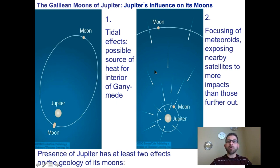The second thing that we see as a result of Jupiter's influence is that Jupiter, a very large gravitational body, is going to draw in a lot of debris from the solar system in meteoroids. So these meteoroids are going to impact the surface of these moons. And remember, if one side of the moon is always facing Jupiter, that means that the side opposite of Jupiter is going to receive quite a number of impacts, more than the side that faces Jupiter. So when we look at these moons, one side is heavily cratered and the other side is generally less cratered due to this influence of Jupiter pulling in this material through gravity.